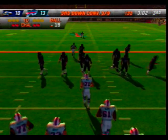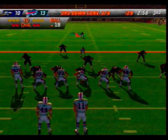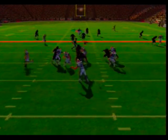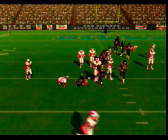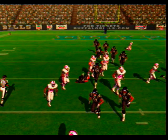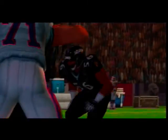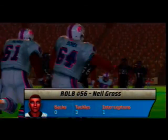Ball on their own 19. Ball on the 19-yard line. Baltimore comes out in their nickel package. Throws it. It's going the other way. The 20. He appeared to be fooled by the zone coverage as the timely interception is made by Gross. He's going to have to take more of what the defense gives him, not try and shoot for a big play so often.